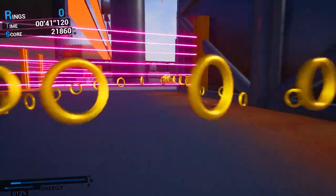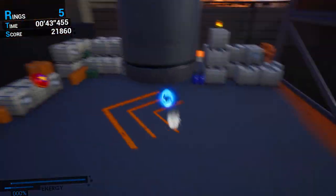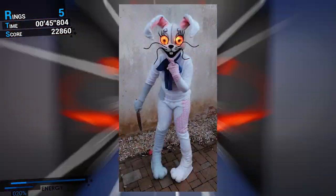Now we're done with the figures and plushes, but there's still one more thing I'd like to go through. One of the most popular and time-consuming things to make of a franchise is a full cosplay of it, and Sonic is in no shortage.